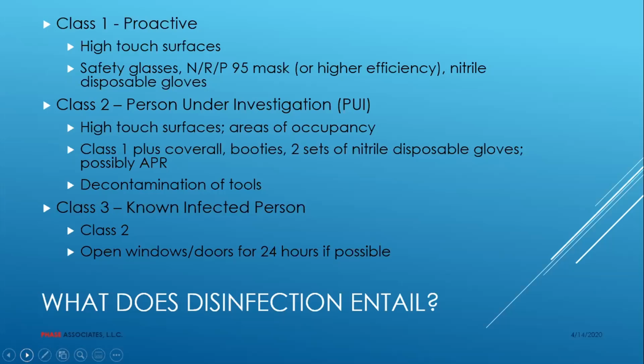We may want booties, so that as they leave an area, if it's a concentrated area, they can remove the booties, and now we're not tracking this with our shoe soles throughout a space. And 2 sets of nitrile gloves, one in case the outer set gets torn. And those who know about deconning, you want a pair of gloves so that as you are removing your PPE, you're not recontaminating your hands. And in this case, if you've used any tools, you'd want to be decontaminating these tools.